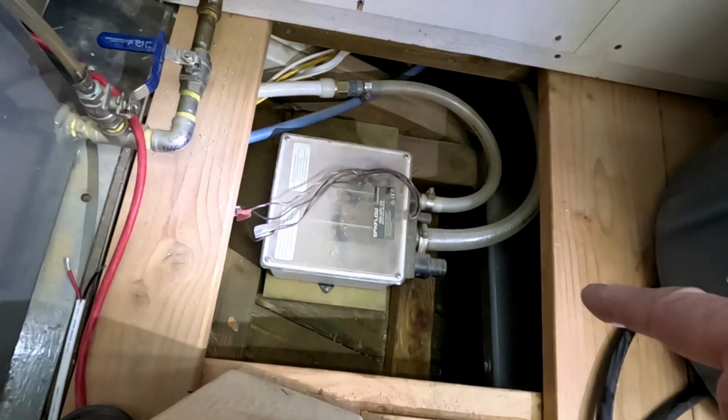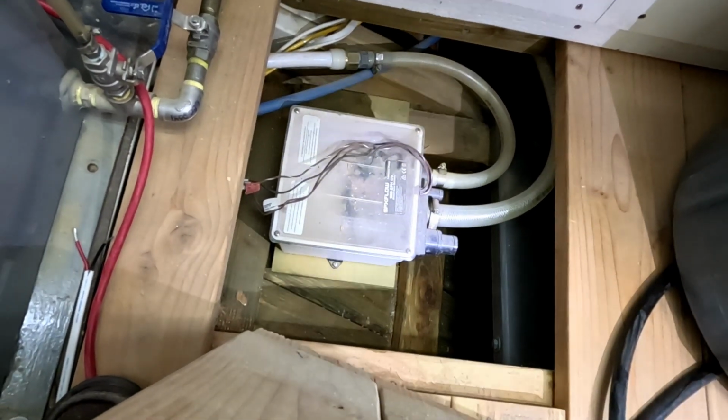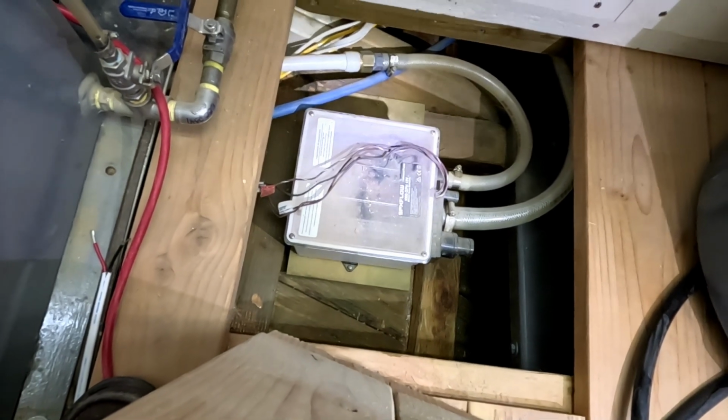But we should carry an extra one of these pumps with us too, because they don't last forever. Yeah, because it'd be doing a fair amount of work.